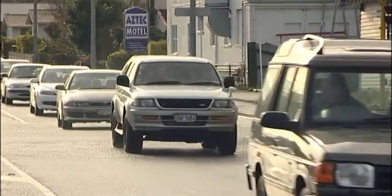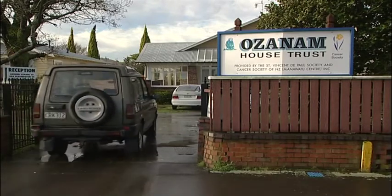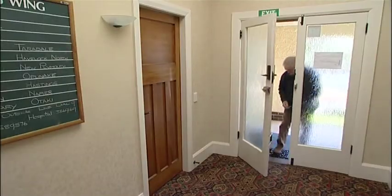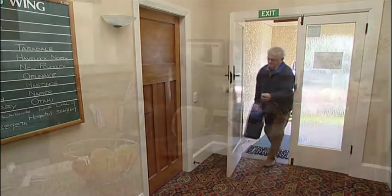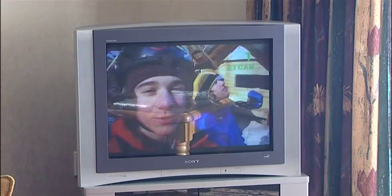Many patients travel from throughout the lower North Island to have radiation therapy. Ozanam House provides accommodation for patients and their families or friends to stay while undergoing treatment. It is often referred to as a home away from home. Guests are encouraged to treat the house as their own home.